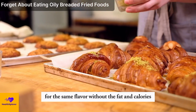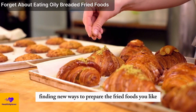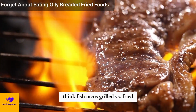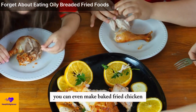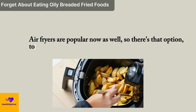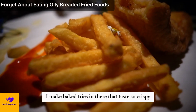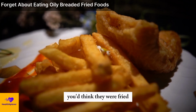For the same flavor without the fat and calories, Kimberlin suggests finding new ways to prepare the fried foods you like, such as baking, roasting, or grilling. Think fish tacos grilled vs. fried. You can even make baked, fried chicken, she says. Air fryers are popular now as well, so there's that option too. And if you don't have an air fryer, I have a little convection oven that works just the same. I make baked fries in there that taste so crispy you'd think they were fried.